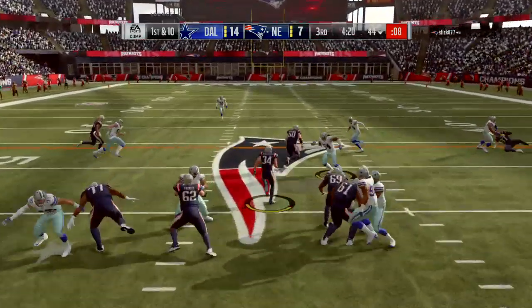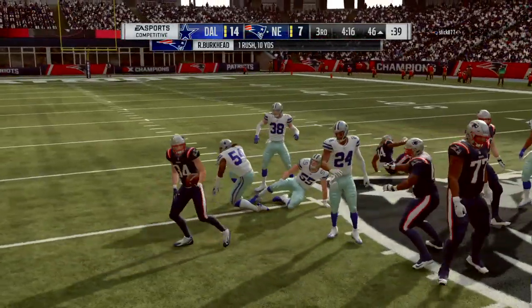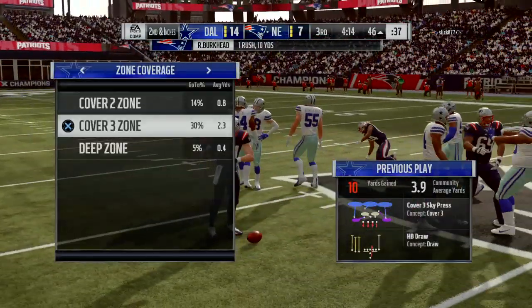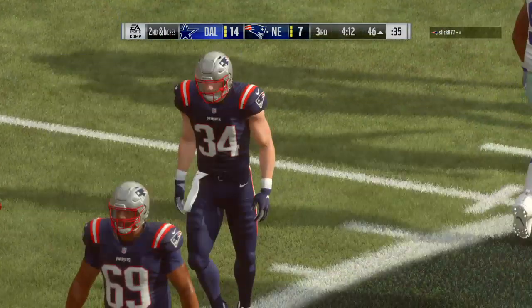A first carry now for Rex Burkhead. And he'll take it down shy of the 45 at the 46. It'll be a pickup of 10 yards. And that'll make it second and a foot or so.